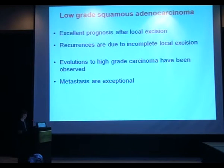The prognosis is excellent. The only recurrences that have been described are due to an incomplete local excision, and some evolution to high-grade carcinoma, usually high-grade metaplastic carcinoma, has been observed, but nevertheless, metastases are exceptional.